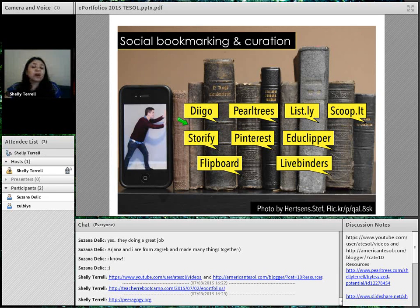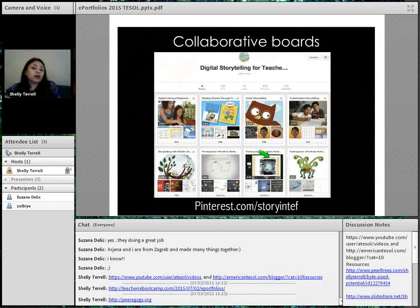Now, for education and for young learners, there's 2. You can use EduClipper or Livebinders. That's what I would recommend for children. If you teach children, EduClipper and Livebinders are made for children, but they're also made for adults. They can use that as well, and it's fine. I use Livebinders as well.